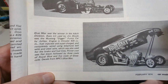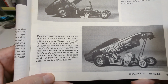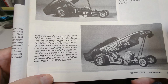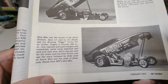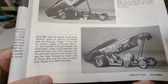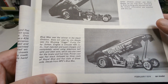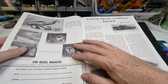And then down here we have another one by Jim Wood, winner of the adult division. Basic kit used by Jim Wood was the Mustang Digger funny car by Johan. Engine is Chrysler 426 cubic inch, fuel injected and supercharged and completely wired using telephone bell wire. Oh, wow. Telephone bell wire and steel wire, which was also used for the brake and fuel lines. Primary coat was flat black, followed by 3 coats of royal blue and 5 coats of gloss clear. Decals are from the MPC Blue Max kit. Man, it's so cool to see how serious people were about paint back then also.